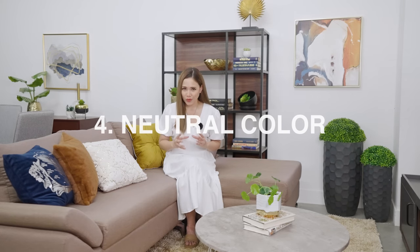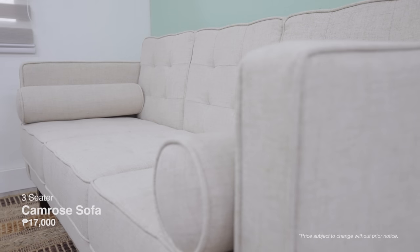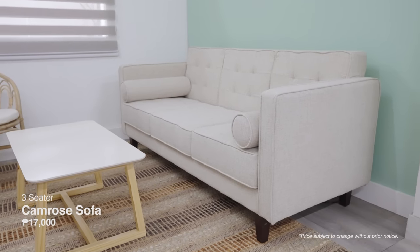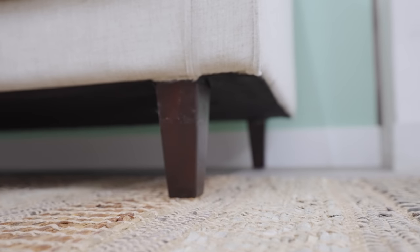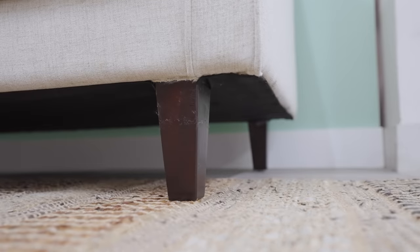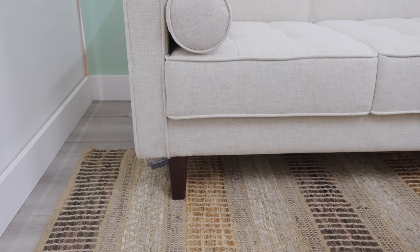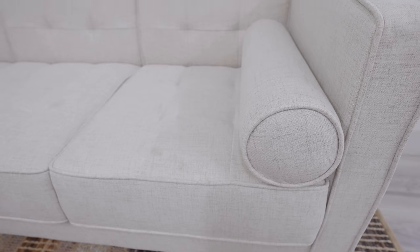A modern style living room uses earthy tones with a mix of vibrant colors. The light fabric color of the Camrose matched with its dark legs is a great combination. It features a button tufted seat for a tailored touch. The bolster pillows complete the whole look.